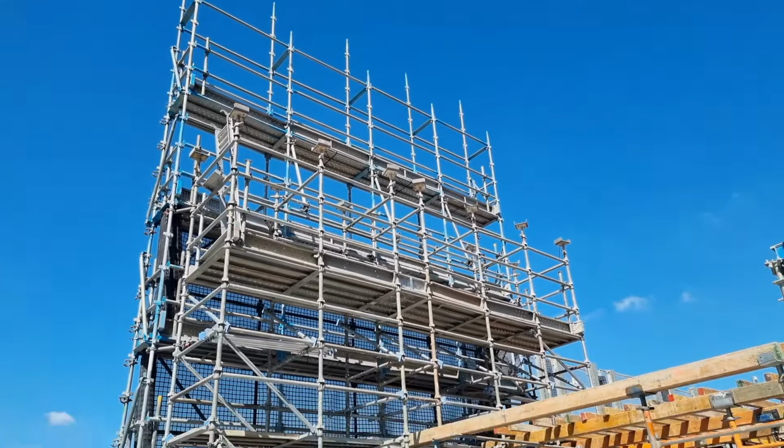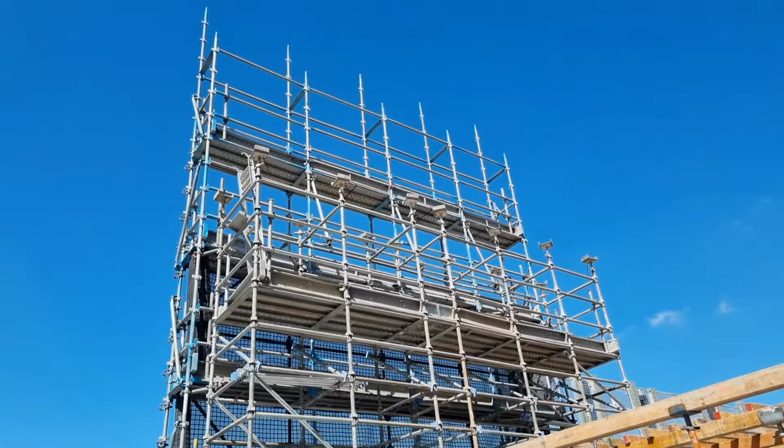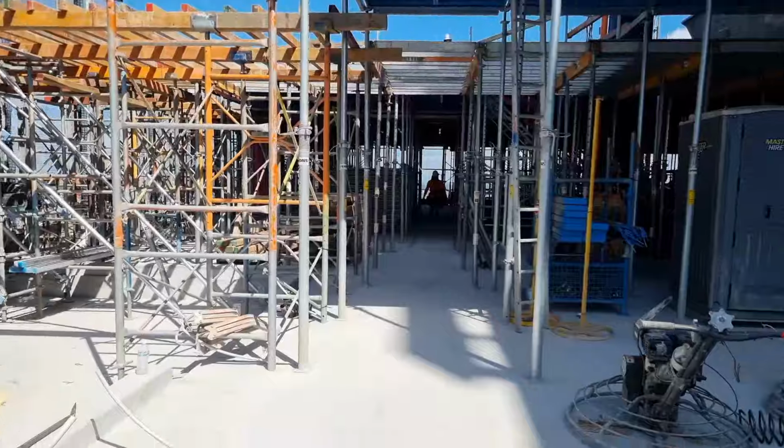That's the new edge protection there. You got the bad cage on there. Scaffolding is taking over. Yeah. All the way to the top.